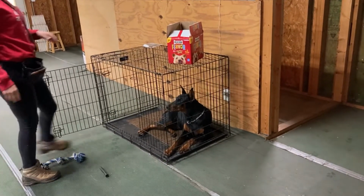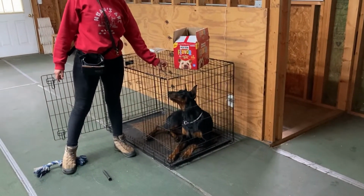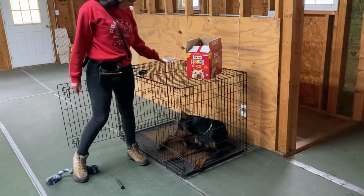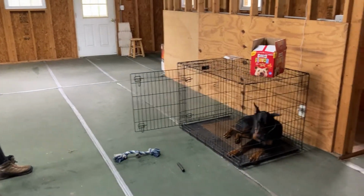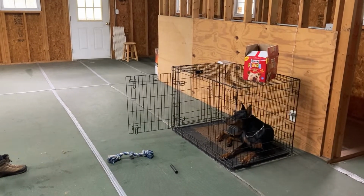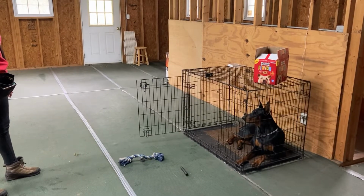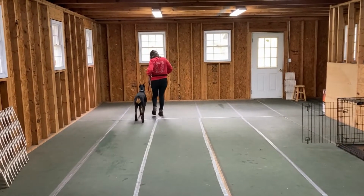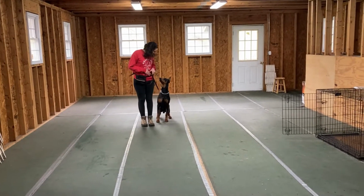So when you crate your dog, make sure you reward him. Occasionally give him a biscuit and tell him good crate. Good crate. And you can see the command that Kelly's given him to get in and to come out. Good boy, Apollo.